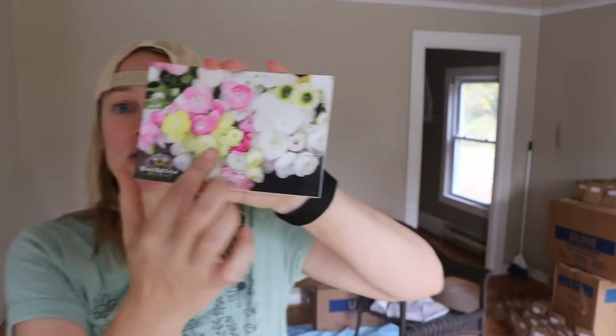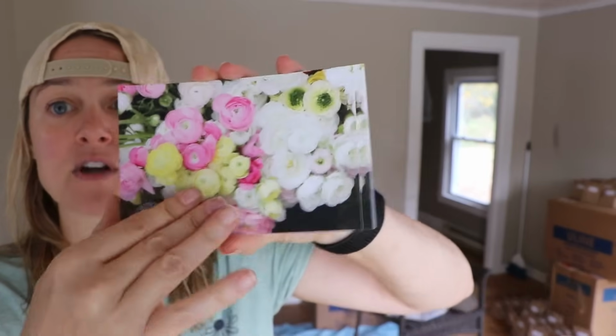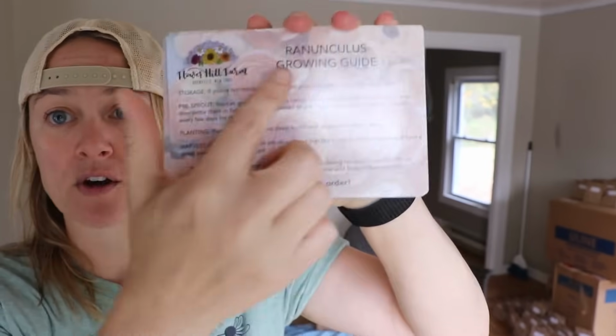And I'm also including a postcard, basically a ranunculus and anemone growing guide. So if you're a first timer, this is a picture of my ranunculus that I grew a couple years ago, and on the back side is just a quick grow guide if you've never had them before: how to store, how to pre-sprout, how to plant, and how to harvest. There are hundreds of these that I have. I used them last year, I'm using them again this year. And I also have some cute stickers that I put on the outside of the box that say Straight Out of Boomville, so we use those stickers, and I'll show you guys that along the way.